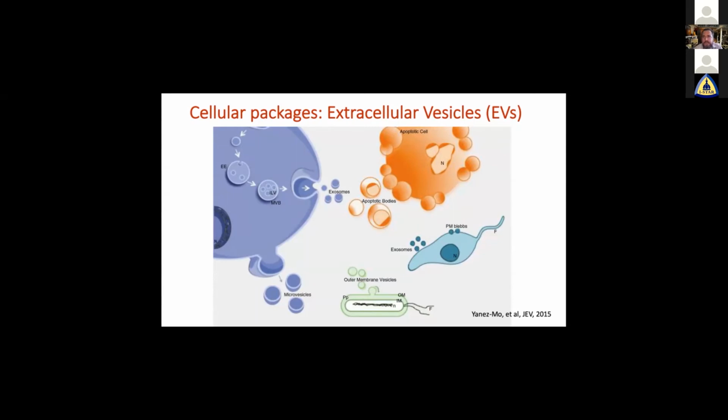And so displayed on this slide are several cell types. So we have some mammalian cells at the top, some bacteria and parasites at the bottom, and everything here is color coded. So as you can see, these little particles, these little packages, the EVs are coming from the cells, maybe from an internal compartment, maybe from the surface of the cell. And they have many, many different names. So over the years, there have been scores of names that have been given to these particles, but altogether we can call them extracellular vesicles.